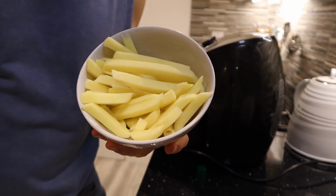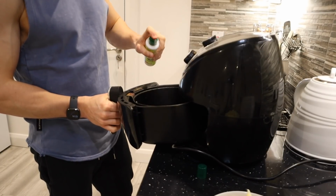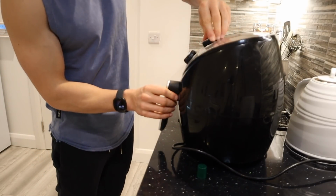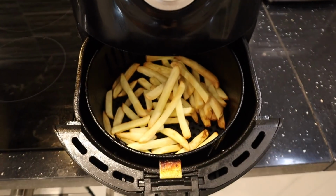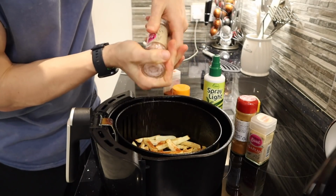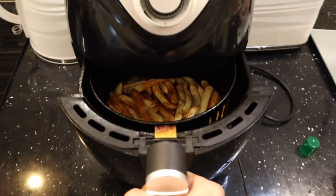Okay, so I have 250 grams of white potato cut into chips ready to go. Then what I'm gonna do is spray my air fryer with some 1-calorie spray, add my chips in, and cook at 200 degrees Celsius for about 25 to 30 minutes. And when there's about 15 minutes left on the chips, I'm gonna take them out of the air fryer. I'm gonna spray them with some 1-calorie spray. I'm gonna season it with some smoked paprika, some sea salt, some cumin, some cayenne pepper, some chili flakes, and some garlic, and I'm gonna put them back in for the remaining time.